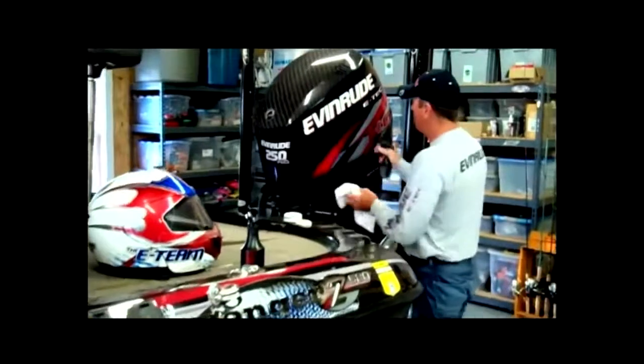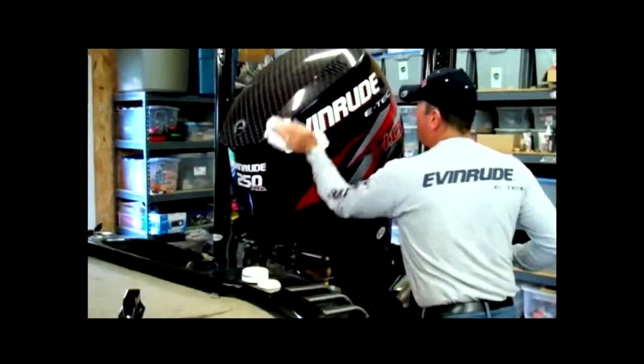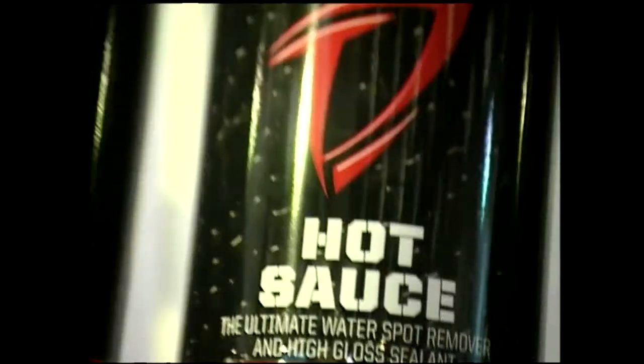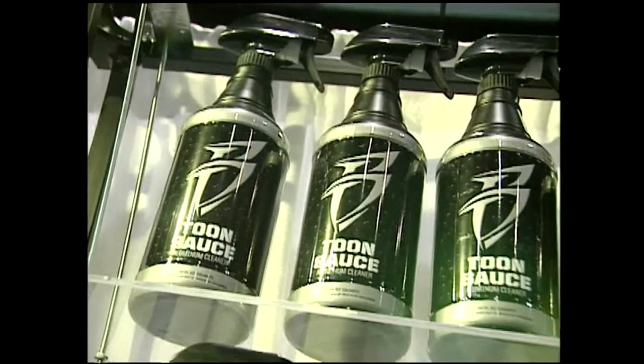Now, I don't have to use this right after I get out of the water. I mean, if I want to wait till the next day. Sure. Hot sauce, and again, one of the items that makes it so unique is you can apply it while wet or dry. Right after you pull off the water, if you've had a long day out there, you're hot, tired, want to get some dinner and have a shower, do it the next day, do it a week later, do it a month later, really doesn't matter. Hot sauce is strong enough to take off even the toughest water spots.